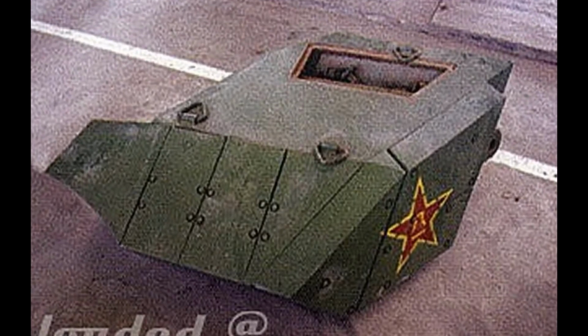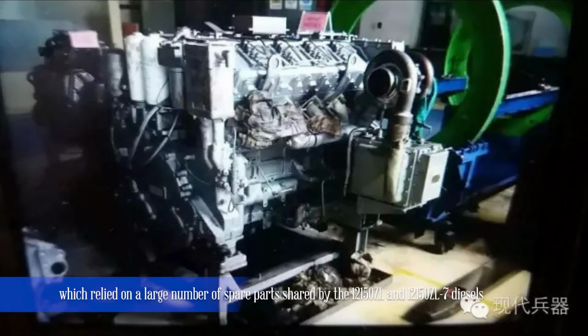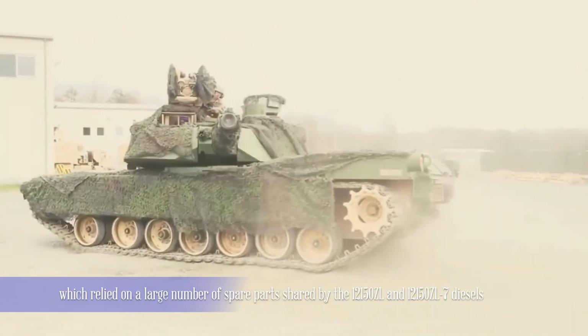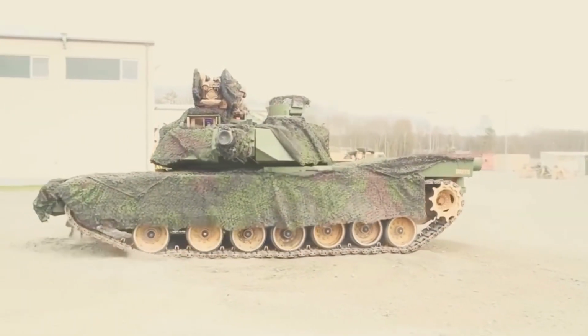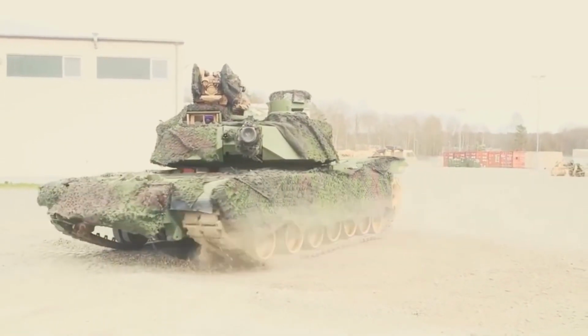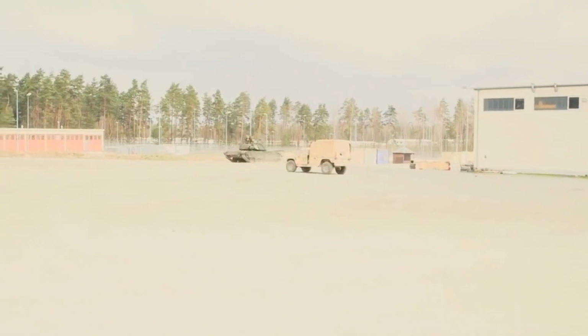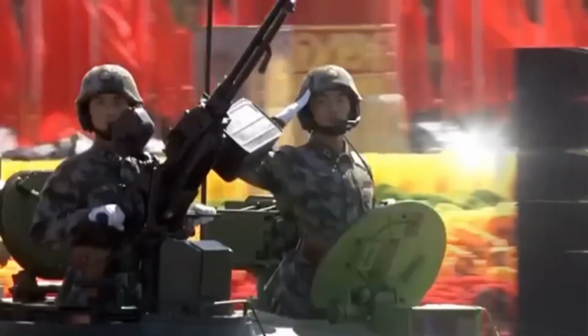This extensive experience and shared knowledge greatly aided the logistics department, which relied on a large number of spare parts shared by the 12150ZL and 12150ZL7 diesels. This choice also simplified and streamlined maintenance training for the crew and mechanics, and proved extremely valuable in the long run, though it was obviously insufficient for the Type 96G.